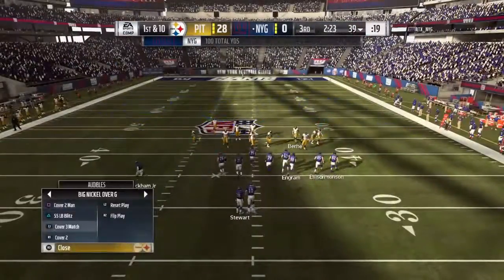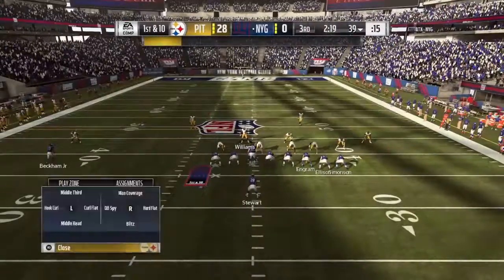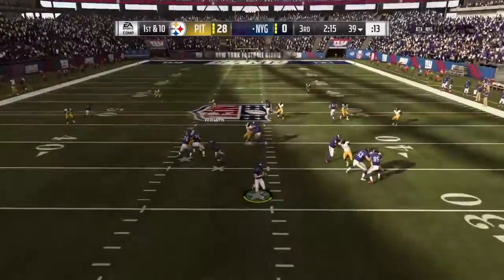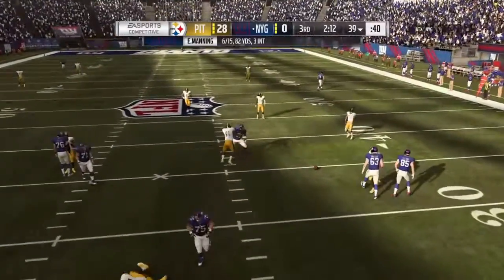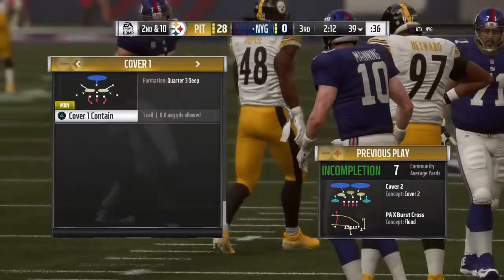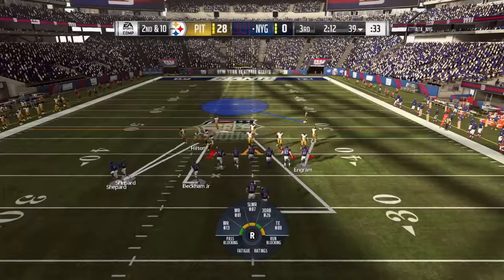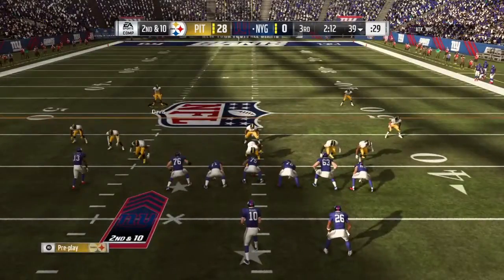Well, if you do read man coverage, Brandon, the drag route's a pretty good one to run against it because you're running away from people on it. Now a play fake here on 1st down. And that's incomplete. And that's one he's got to be happy to have back. There wasn't a hole open in the zone. You'd have to think on early downs like that 1st down there, need to be a little bit more careful. Yeah, fortunately for him, got a couple more downs to play with.